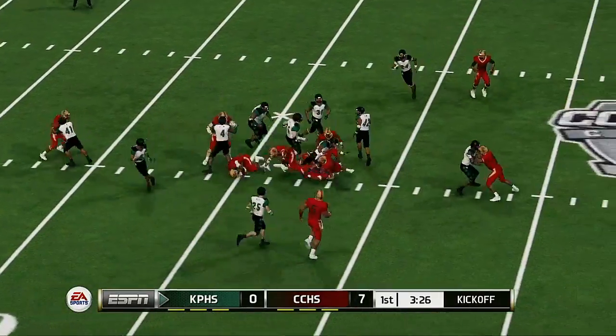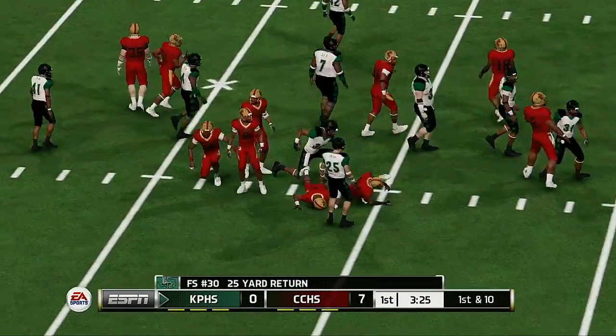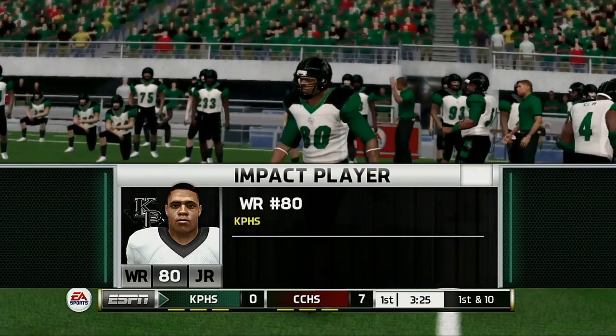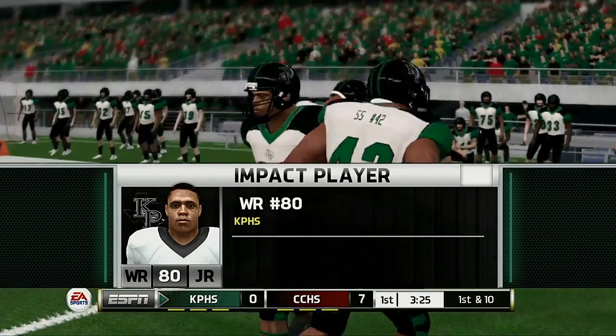He's out to the 30. He's taken down at the 39. The Panthers and their coaching staff, Kirk, just happy to have a guy like this in the program. Their offense really clicks when he's playing well.